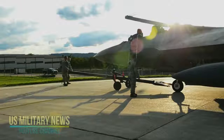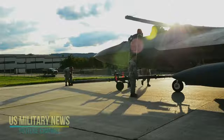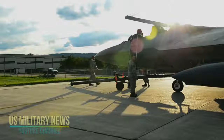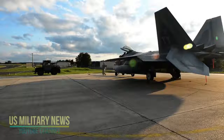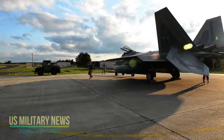"Because of its sensors, the F-22 is uniquely able to improve the battlefield awareness, not just for airborne F-22s but the other platforms that are airborne as well," he said. "The Raptor has an F-22 specific data link to share information with other F-22s and also has the ability to use a known data link called Link 16, which enables it to communicate with other aircraft in the coalition," Broadwell explained in an interview last year.